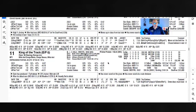The next one, King of the Track, is probably another one I'd consider. 85 speed, broke the maiden at 112K. Heavily bet in debut. Whenever they bet them down like that in their debuts, I usually pay more attention to that. And the all-weather, I think it should move up in the all-weather to the turf.